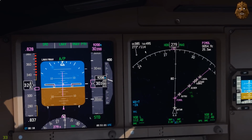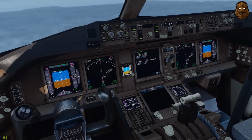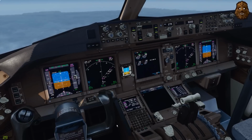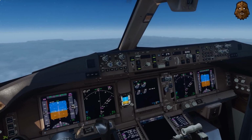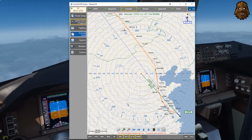114 knots at cruise already. So the estimated arrival time is basically bang on midday, 12:03 Zulu. I somehow think that's going to be just a little bit delayed after that, though, if we keep having those headwinds. And one thing that I thought I'd do for you guys that I've not done before is actually just show you the full route on the electronic flight bag.